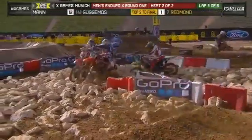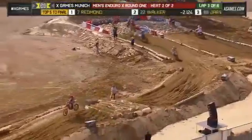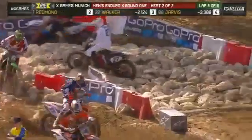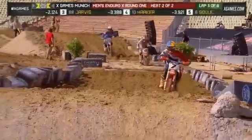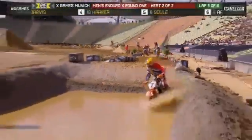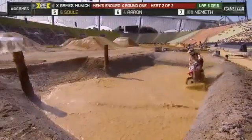This line that Kyle Redmond is taking through the rocks. It's almost perfect. Walker gets stuck. Haker goes through. Look at Redmond doubling right into that rut section. And Walker having his own issues. And that looked like Jarvis in third, and Jeff Aaron taking 4th place, so Johnny Walker dropping back.